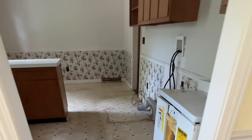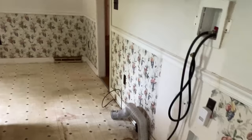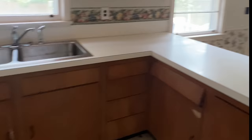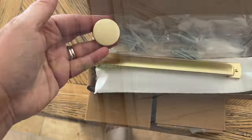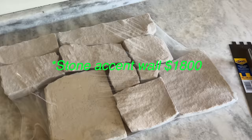I took a 1957 extremely neglected kitchen and with the help of my husband transformed this space into a beautiful European cottagey chic kitchen of my dreams. So here is a brief recap of everything that we've shown you in the first video. Guys, this is a DIY extreme kitchen makeover, so let's get on with the video.